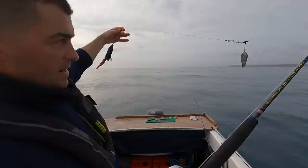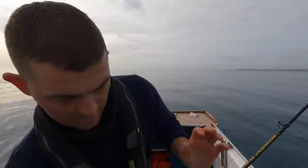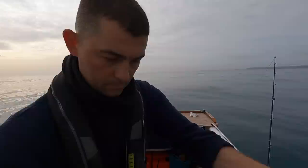Same rig again. Just a sliding ledger, but this one has got a mackerel flapper on it. Stand up there for a second, see if you can see it. Right, that can sit there. And this one here, I'll find out what's on the bottom of this.